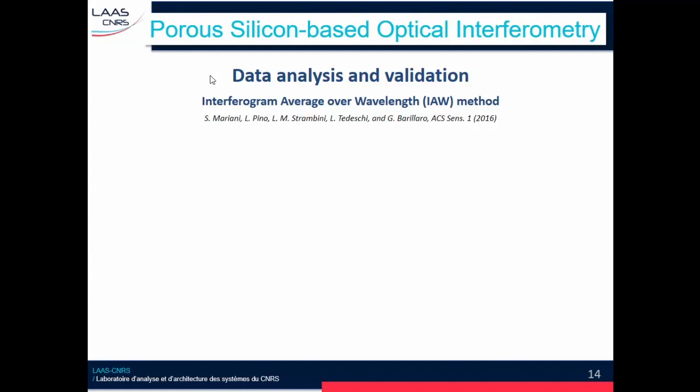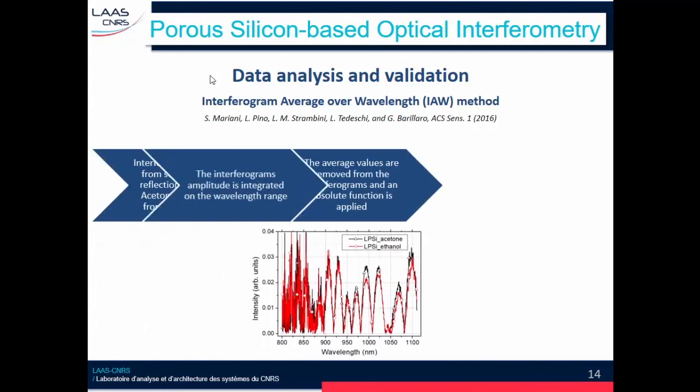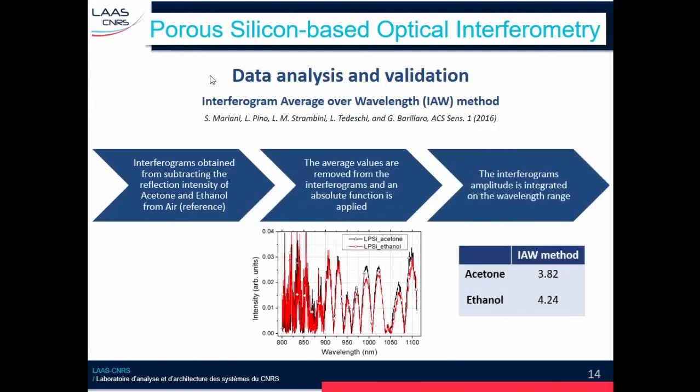proposed by Mariani in ACS Sensors 2016, where the idea is to obtain an interferogram from subtracting the two fluids that we want to compare from a reference. So in our case, subtract acetone and ethanol from air. And then we apply an absolute function to this interferogram to be able to integrate it and discriminate those two solvents, even though their refractive index values are really close.